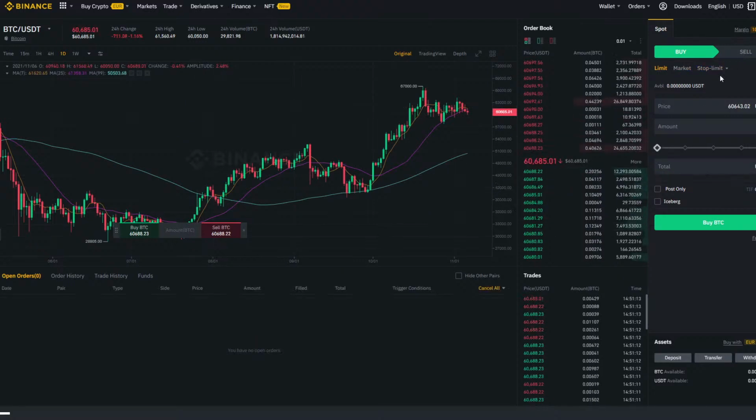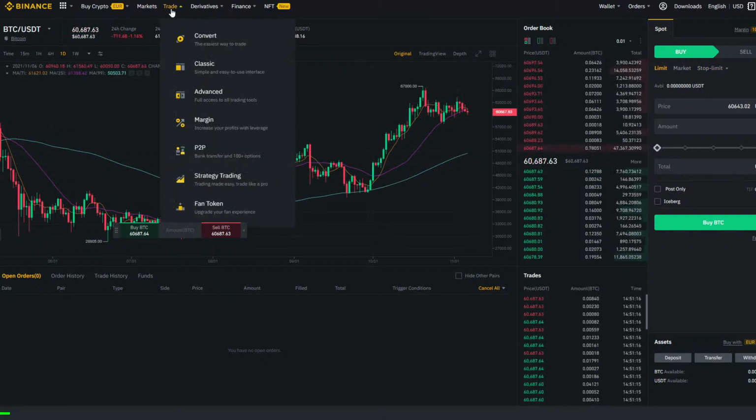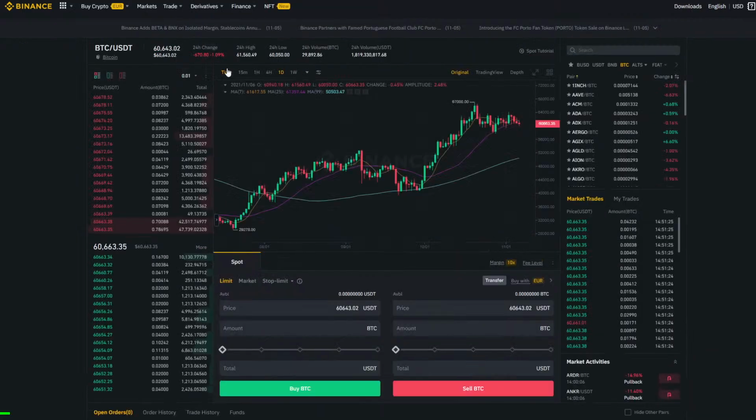It has stop limit orders, which we won't go through today. They're kind of a bit complicated. We don't have that much time, but we'll cover them at some point, and I'll make a video on stop limit orders and I'll put it in the Discord group. But yeah, we'll stick with the Classic one for right now.